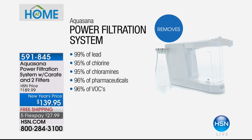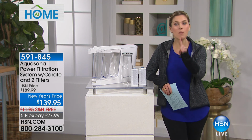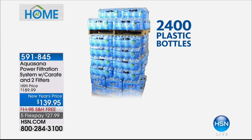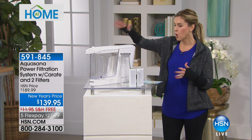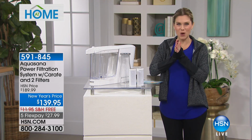Those are the things that you can kind of taste. They give you that little bit of aftertaste, that something where you're like, oh, I don't even want to drink any water. But I also want to show you, you will drink water. And how much water are you going to drink? Well, 2,400 plastic bottles is what this one single countertop filtration system will do. That could save you nearly $1,000. And also you're helping the earth by not putting those plastic bottles in it and keeping things green. White is what's available. You're getting a glass carafe and 2 filters to go. All right, $27 and change.